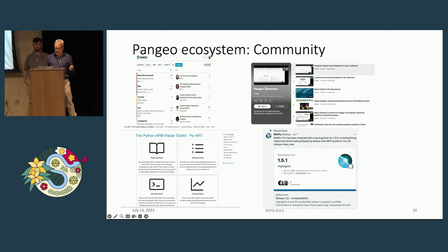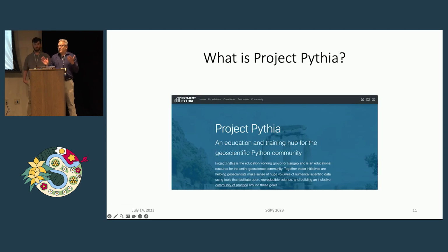So one thing that Pangeo strove for in the beginning was, we have all these great tools, we've got a community, how can we bring people into the community and educate them on how to use the stack? And so that formed the basis for the Project Pythia effort. We were funded in 2020.